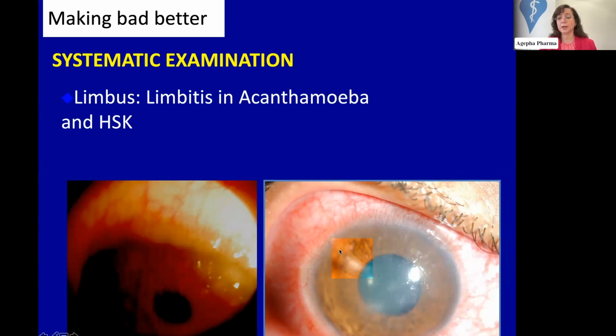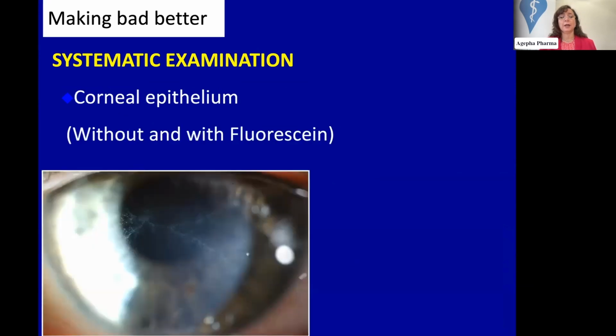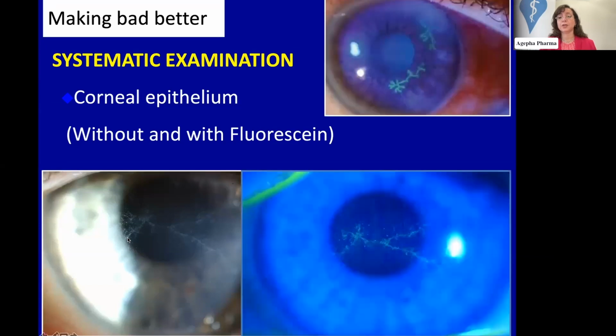But if you see keratoneuritis, that's pathognomonic of Acanthamoeba. And again, you have to examine the corneal epithelium without and with fluorescein. You can see very subtle signs like this picture of an early Acanthamoeba patient, which can be stained here, and it looks very different than a dendrite.